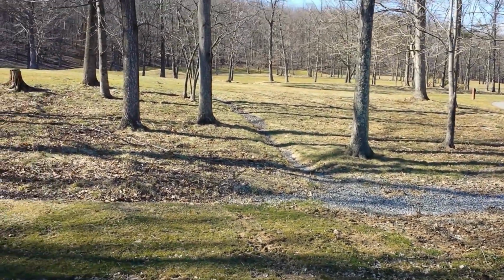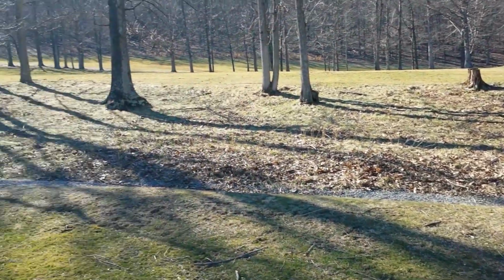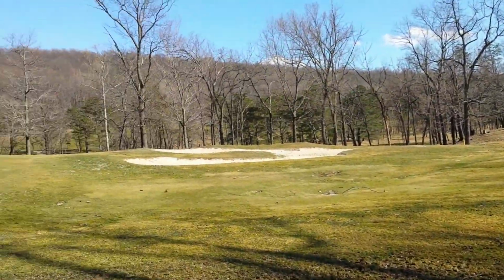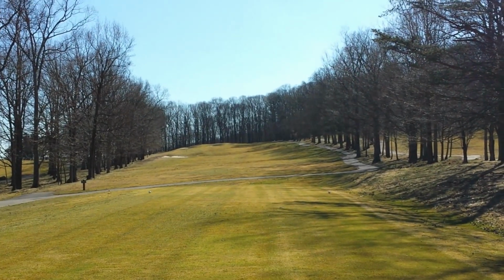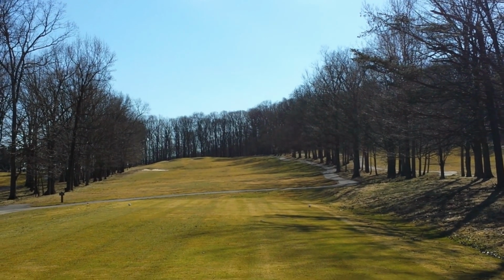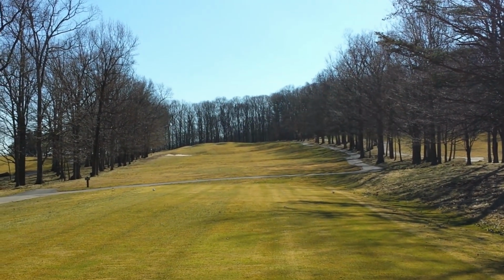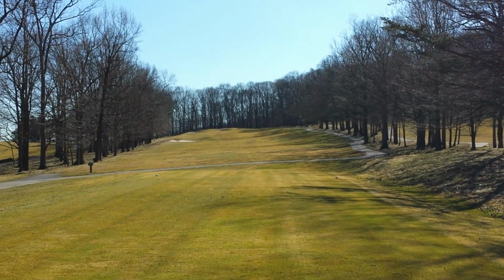The weather today is in the mid 40s to mid 50s, beautiful, mild wind. This is golf heaven as far as I'm concerned. So of course, as soon as I said that, a couple of women walked up from the next hole walking their dogs. Anyway, I was nice to them for once.